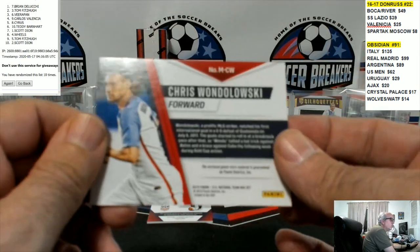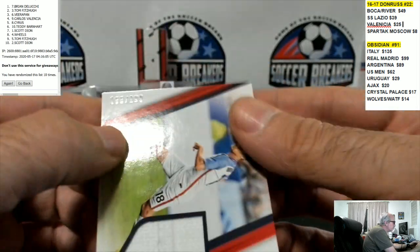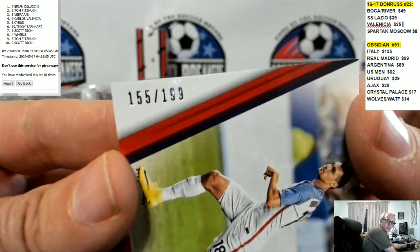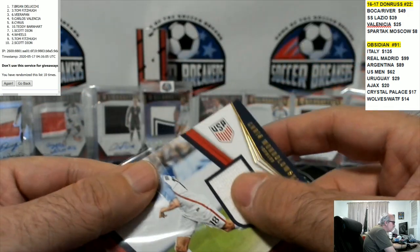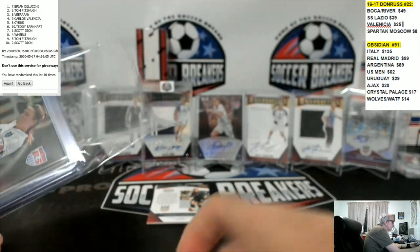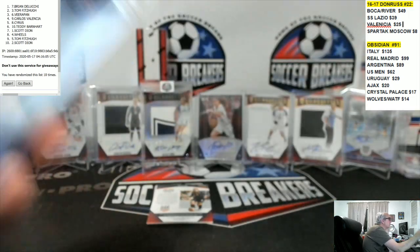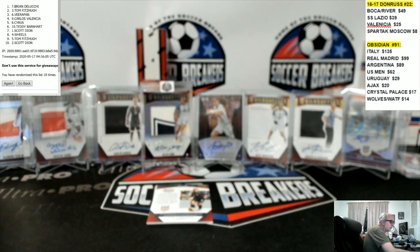About another Wondolowski, Chris Wondolowski in the random. Another rigged hit, 155 of 199. Wondolowski. Five spot seems to be rigged pretty good. I think I took the last Wondolowski too.